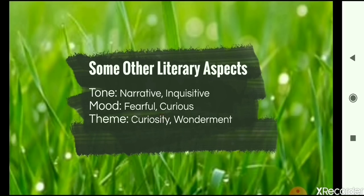Now the third thing is theme. So there are two themes. First is curiosity and second is wonderment. Now both of these themes are carried throughout the poem. You will be able to find them in every stanza because the poet is continuously curious. He expresses his desire again and again to go inside the shed and to see what's there. He is in awe. Constantly wonders what's going to be there inside the shed.